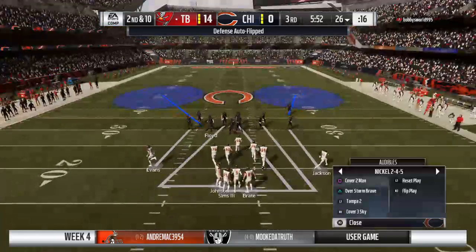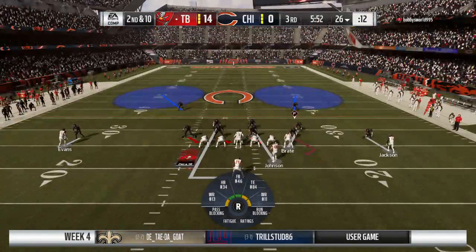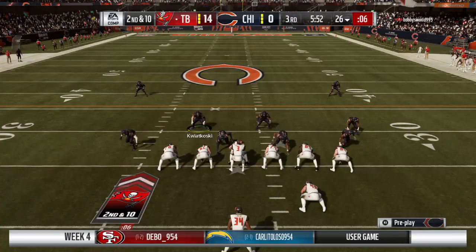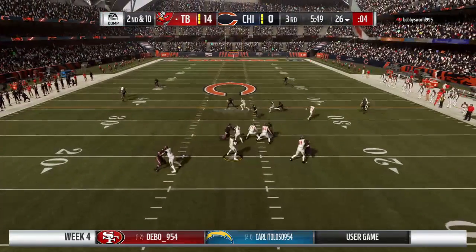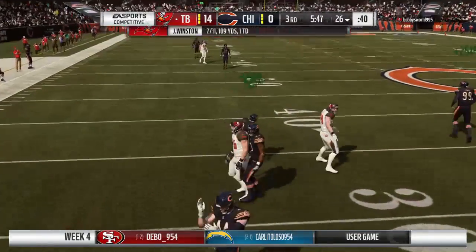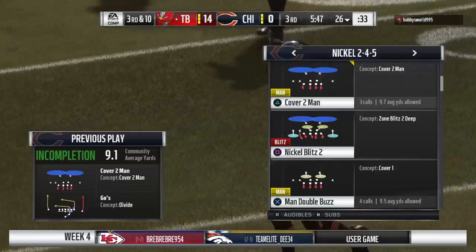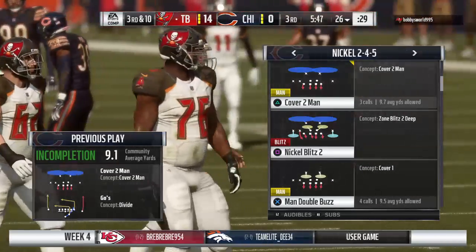After the incomplete pass, here now is 2nd and 10. The second down throw for Winston, steps away to his left. And that one got tipped. Kind of threw everything off. It brings up third. This defense could use some more of these types of plays. How about him reading it, driving on the football, and he's right there for the pass breakup.